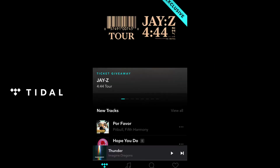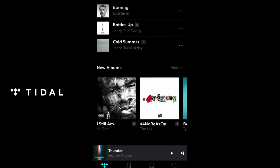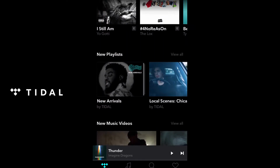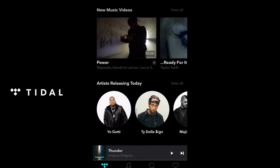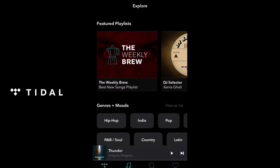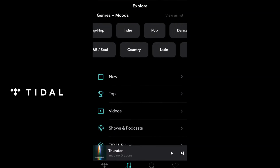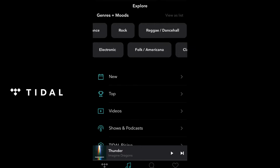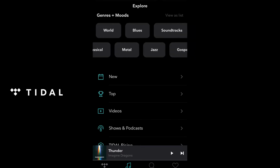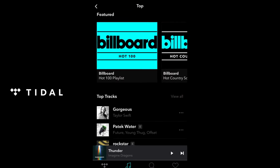Tidal's homepage layout is pretty nicely laid out, showing you new tracks, new albums, new playlists, new videos. Also, it shows you the top songs and albums for the app. Tidal has a wide range of music from hip hop through country. You can have jazz, R&B. It has a wide range of music to choose from.